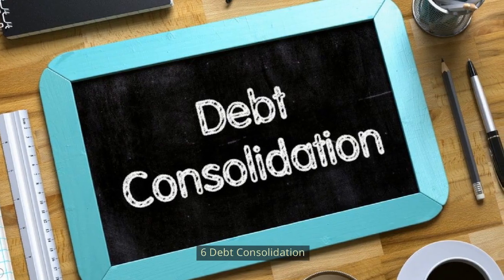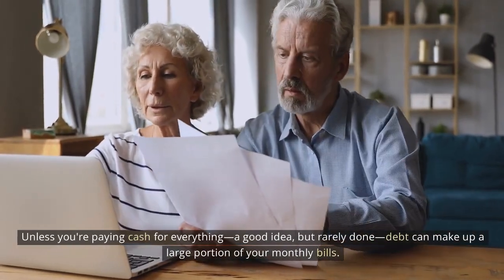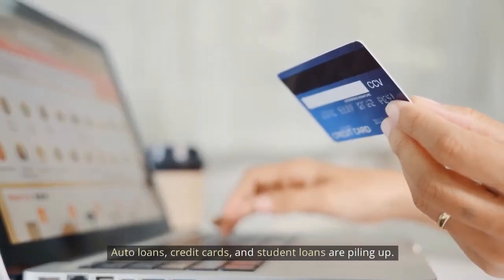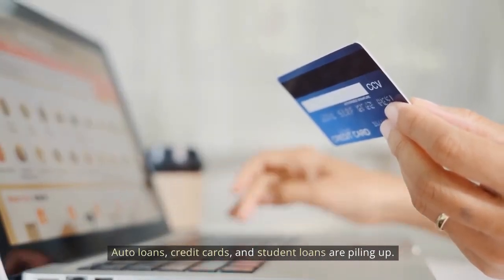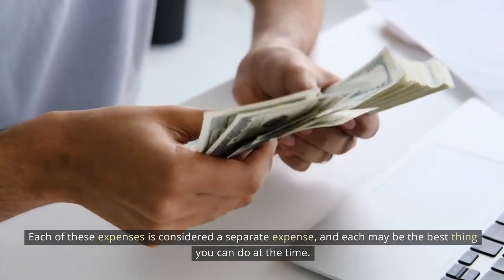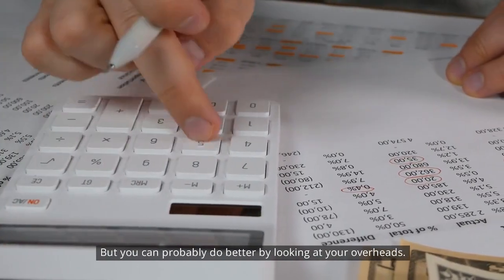6. Debt consolidation. Unless you're paying cash for everything, a good idea but rarely done, debt can make up a large portion of your monthly bills. Auto loans, credit cards, and student loans are piling up. Each of these expenses is considered a separate expense, and each may be the best thing you can do at the time. But you can probably do better by looking at your overheads.